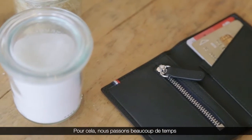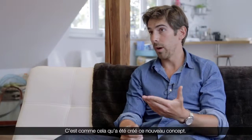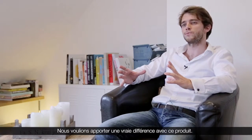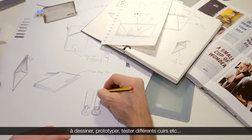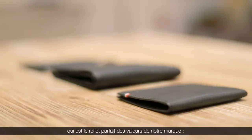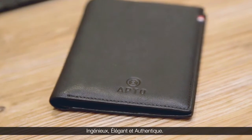In order to do that, we spent a lot of time observing people, and that's how we developed our new concept. Our desire was to make a real difference, and for that we spent the last half a year drawing, prototyping, testing the different leathers and dummies to come with this amazing solution. And that is the reflection of what Apto is all about. Clever, elegant, and authentic.